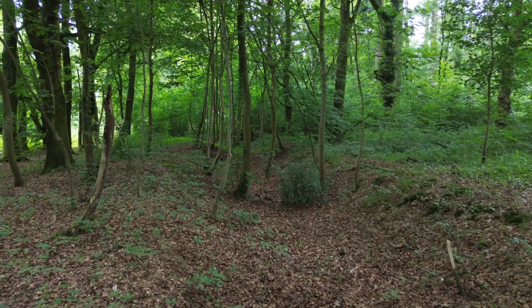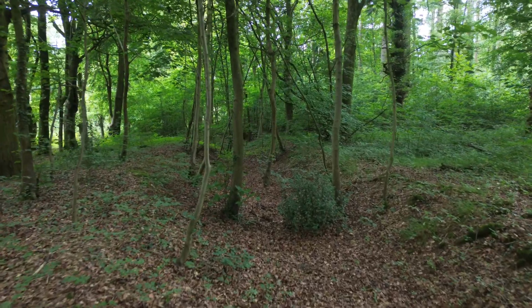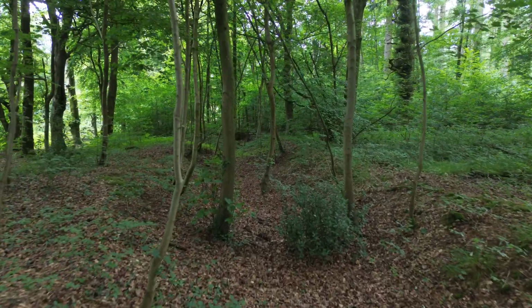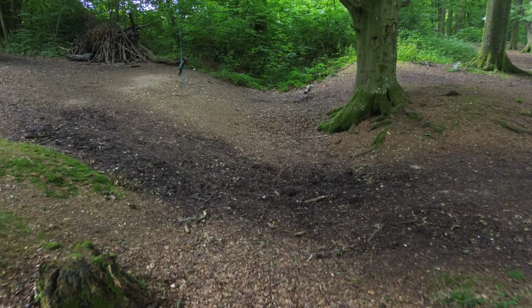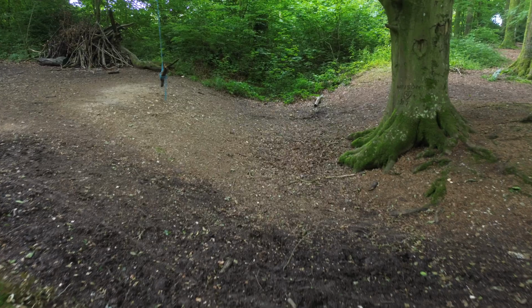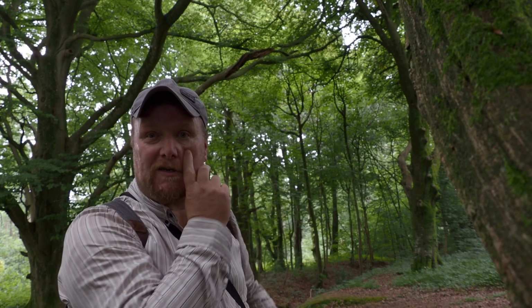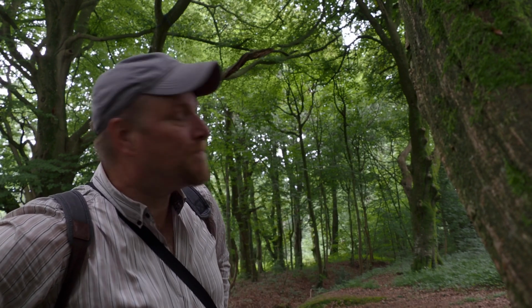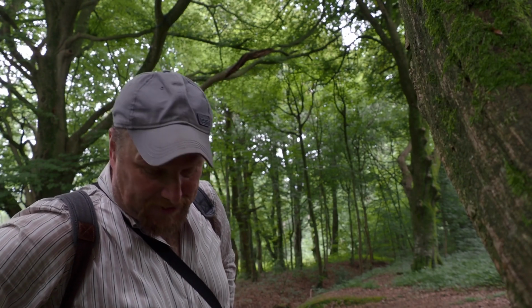I mean, it could be a Roman estate boundary as well. It's nothing like the Wansdyke. It's very, very different. But I think it may well be pre-Roman. There is a Roman road that goes north of here and just follows in the same direction as it, heading off to Mendip, where we were on the last video.